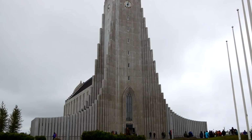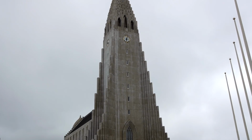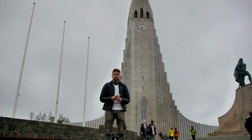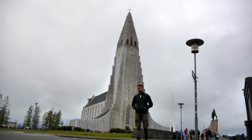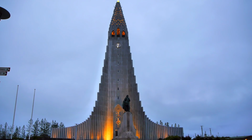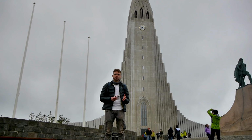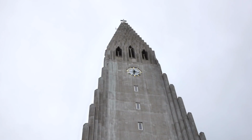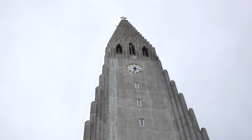It was designed by the state architect Guðjón Samúelsson in 1937. The church itself was named after one of the most famous poets in Iceland, Hallgrímur Pétursson. And really the design was meant to encompass Icelandic nature. That's what kind of went into the design. You can kind of see it seemed like it's almost like cut out of ice or cut out of stone.